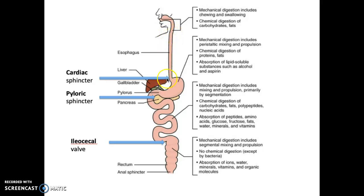But then as we go down into the stomach, we have the stomach and the beginning of the small intestine. So the pylorus is the terminal part of the stomach here, but then we have this pyloric sphincter that separates the food between the stomach and the small intestine. So then here we have the small intestine, where many things take place, basically the chemical digestion of the carbs, fats, and polypeptides. So here the absorption begins and ends for these polypeptides in the small intestine.